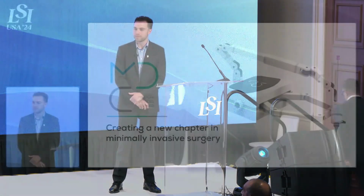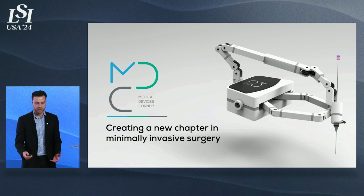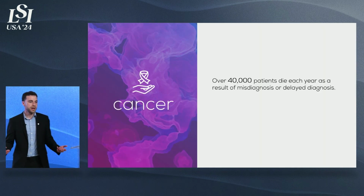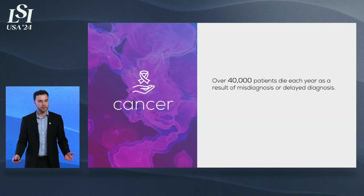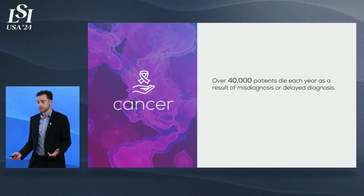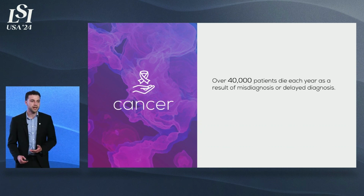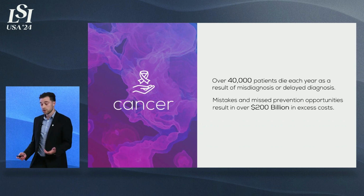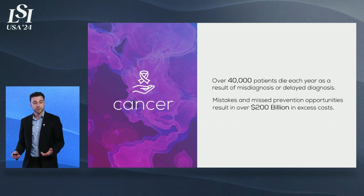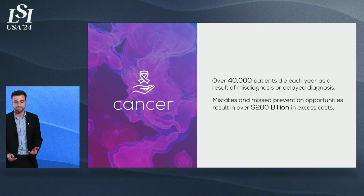I'm founder and CEO of MDC, and we're a surgical robotics company creating a new chapter in minimally invasive surgery. Cancer impacts everyone, whether directly or through family and friends, and unfortunately, over 40,000 patients die each year from misdiagnosis and delayed diagnosis. And this is a really tough number because it's largely preventable with better technology and earlier access to care. At the same time, this is a large financial burden. Mistakes and missed prevention opportunities result in $200 billion in excess costs on the system.